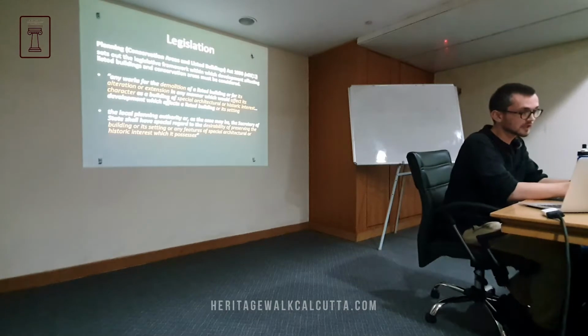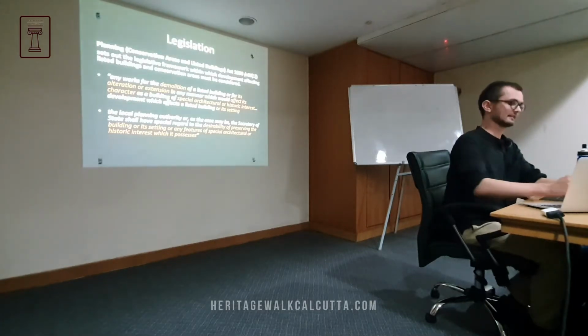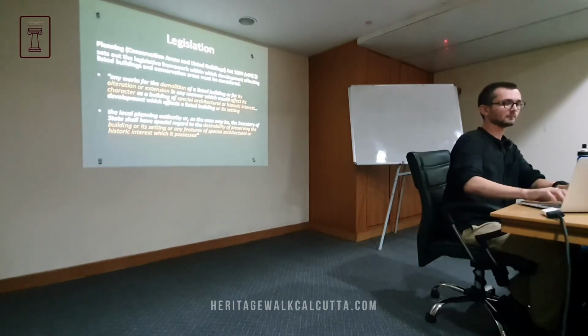And so the law states that any works for the demolition of a listed building or its alteration or extension in any manner which would affect its character as a building of special architectural or historic interest, development which affects a listed building or its setting, the local planning authority, or as the case may be the Secretary of State, shall have special regard to the desirability of preserving the building or its setting or any features of special architectural or historic interest which it possesses. So it's quite a lengthy lot of paragraphs.